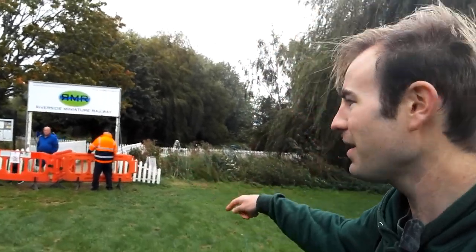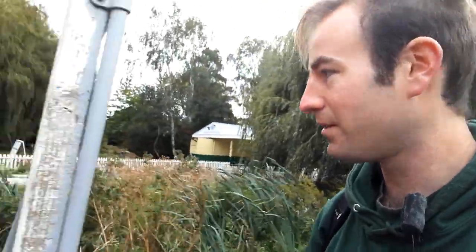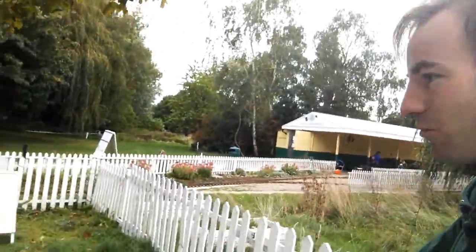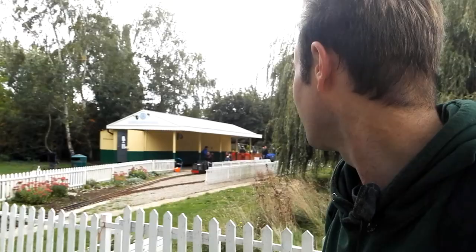And here we are. Here is the Riverside Miniature Railway. It's just through here, so I'm going to go through here, and thank you, and we're going to go and ride the train. So we come in through here. As you can see, it says the railway's open today. The level crossing is closed, so it looks as though we've got to wait for a train to pass.